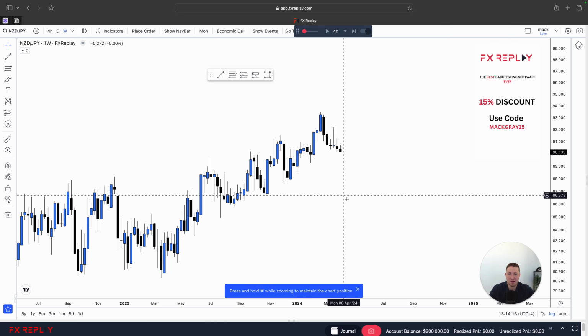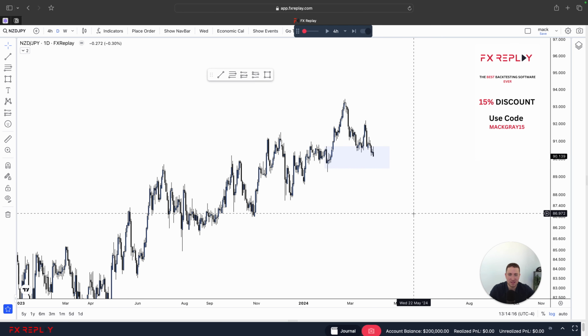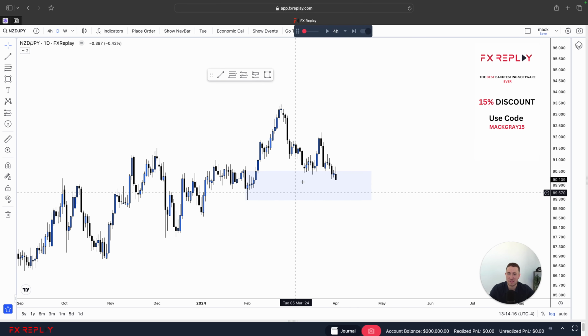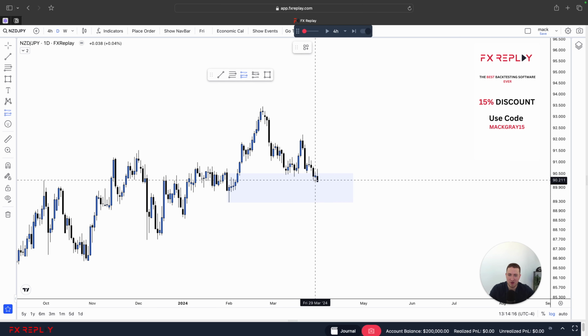So this was a key area of interest for me, this demand zone here on the weekly time frame. And if we look on the daily and we refine it to the daily time frame, it was this general area here, the push down before the push up, that caused an imbalance, and this was the discount of this price leg. So I went in, market executed on this trade anywhere below this low in this region.